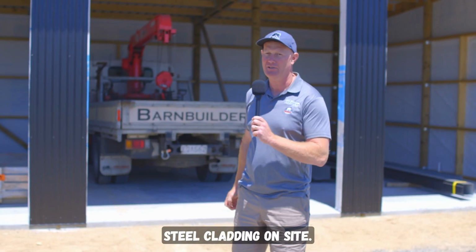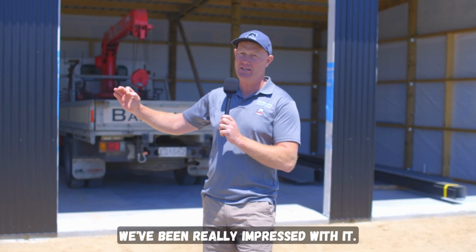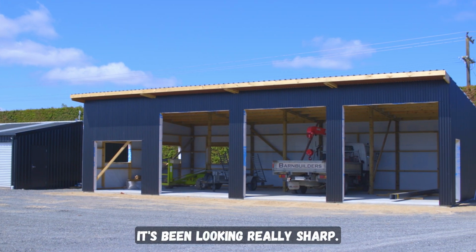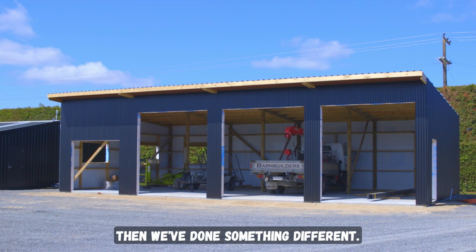We've got armour steel cladding on site. We've been really impressed with it. We've gone for ebony corrugate on the walls. It's been looking really sharp. Then we've done something different.